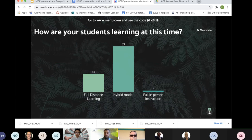Cool. Very much like what's happening here, we do have a hybrid model. There's still some students that have requested the distance learning option. Oh, awesome. And then I'm a student here at Kamehameha Schools Hawaii, and we're actually doing a hybrid model.